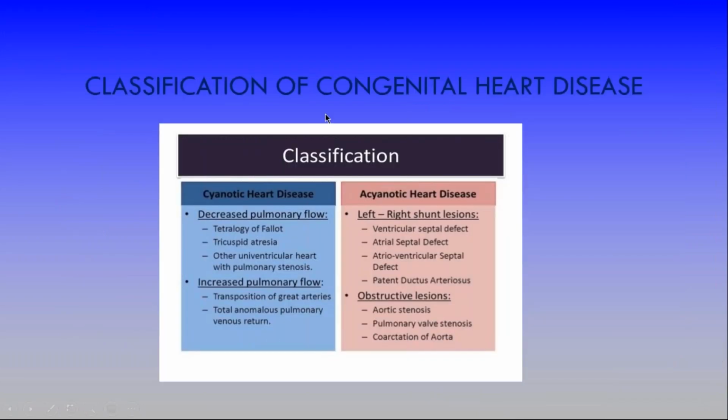So how is it classified? We get cyanotic lesions, which have decreased pulmonary flow, which are your tetralogy of Fallot. Tetralogy, there are 4 problems there. Tricuspid atresia and univentricular hearts with pulmonary stenosis. Your increased pulmonary flows are your transposition of the great arteries and total anomalous pulmonary venous return. Your acyanotic heart lesions, these babies generally do better: ventricular septal defect, VSD, atrial septal defect, ASD, atrioventricular septal defect, so there's a problem between both, patent ductus arteriosus, aortic stenosis, pulmonary valve stenosis, and coarctation of the aorta.